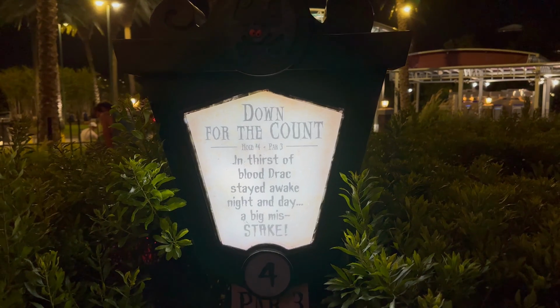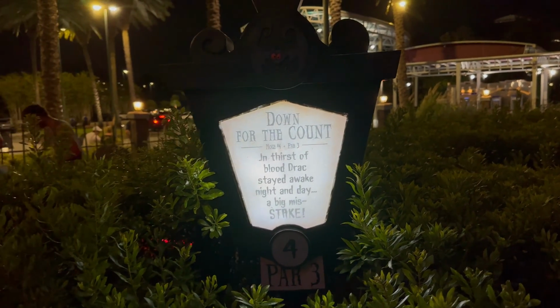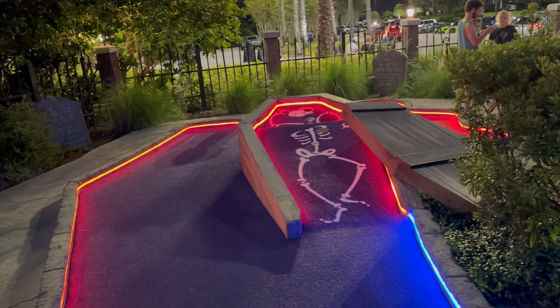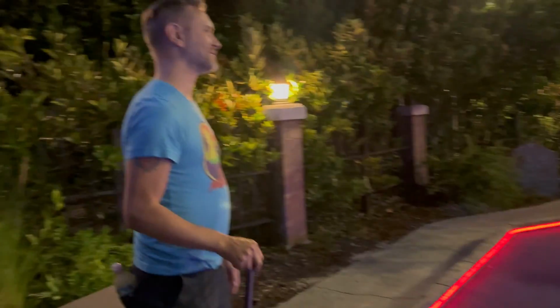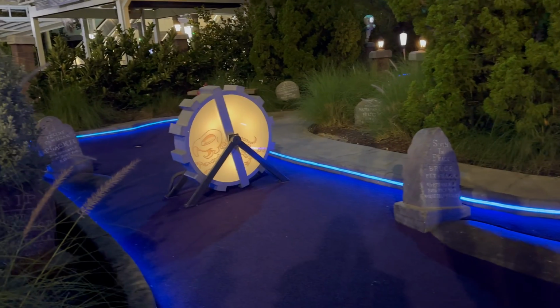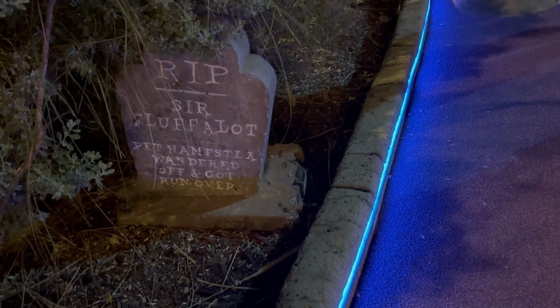And thirst of blood, Drax stayed awake night and day. A big mistake? So it's this one. You have to get it. I don't know. Oh, because that's Dracula in the coffin. So probably his heart, right? You would stake him in the heart. Good luck. See how it's all bloody kind of? Oh, nice, I found it.